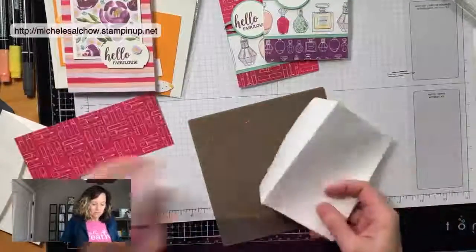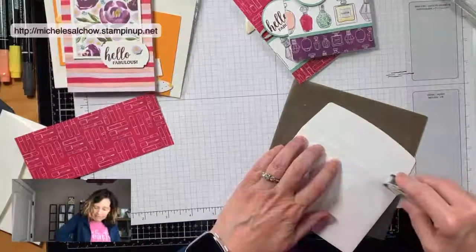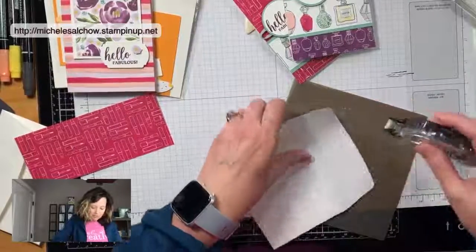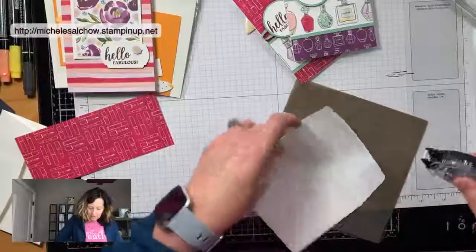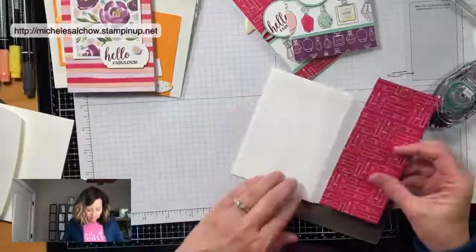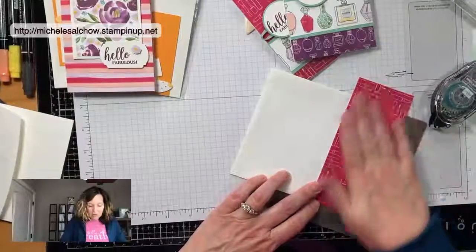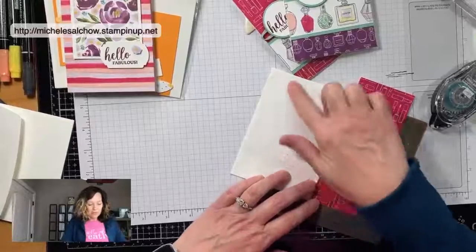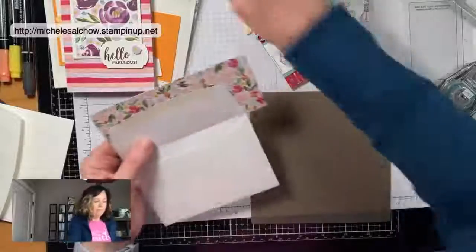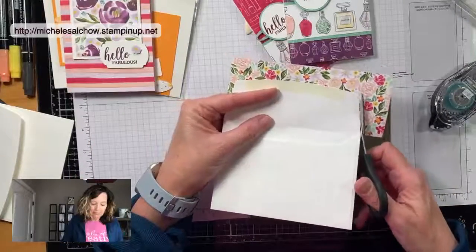And so I'll get my snail out again. And even though I use glue on my cards, I do use snail for this. And you know, you could even stamp your envelope. You could stamp a perfume bottle here on the corner. That might be pretty. Kind of a little preview of what's going to be inside the envelope.